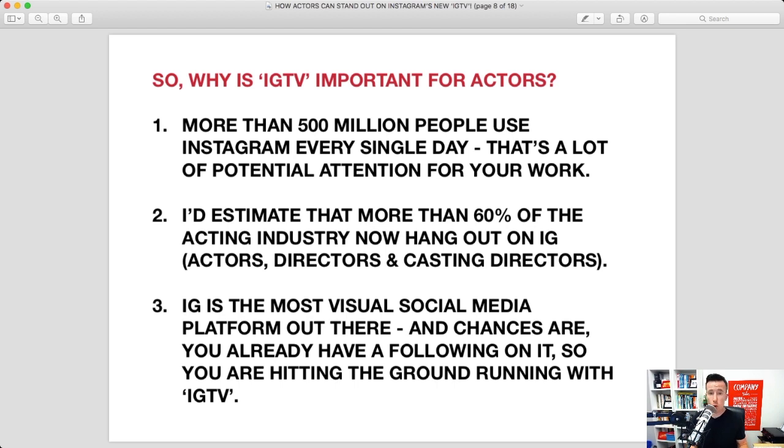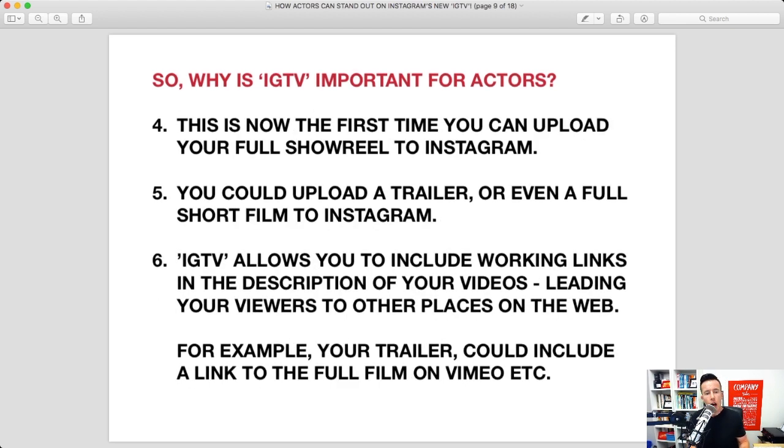But yeah, you're going to be hitting the ground running with IGTV. This is the first time you can upload your full show reel to Instagram. Before today, you've never had that opportunity. You were always limited to those 60-second videos. So that's why IGTV is important for actors. You can actually put your full reel on now.